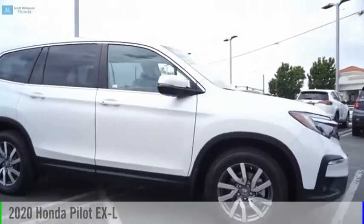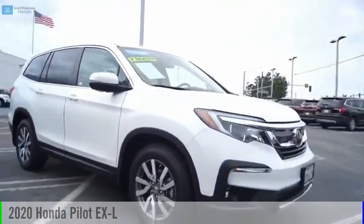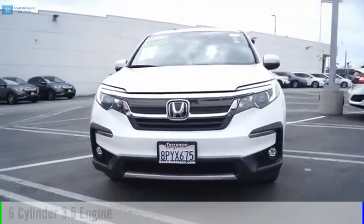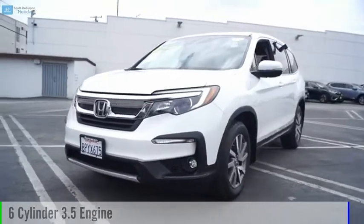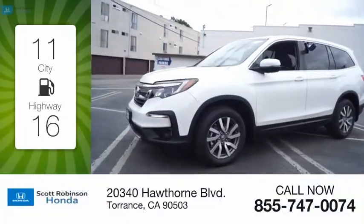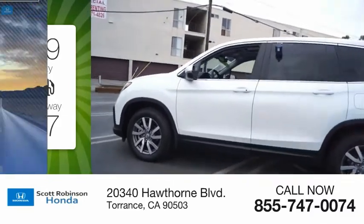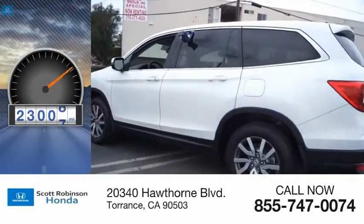Make a great choice today with the 2020 Pilot. This vehicle is powered by a front-wheel drive, 6-cylinder, 3.5-liter engine. Great fuel efficiency saves you money by requiring fewer trips to the gas station. This vehicle has less than 25,000 miles.